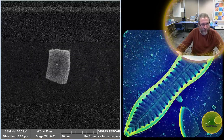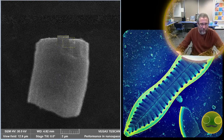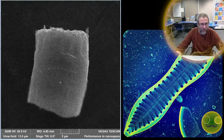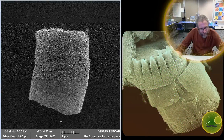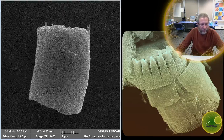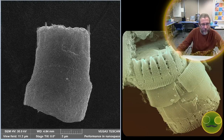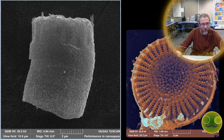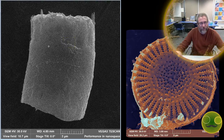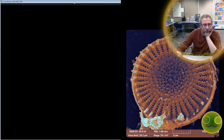It's another little sausage. This is the girdle view. I don't think the bottom valve is present. I think it just goes top valve and then girdle, girdle, girdle. Take a look at it in slow, and we'll just capture this one and get enough of them.